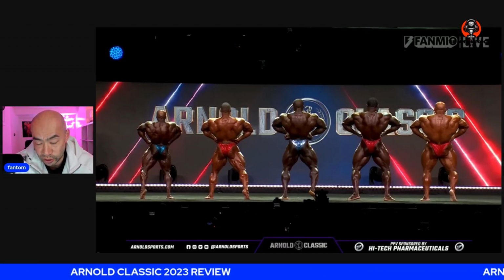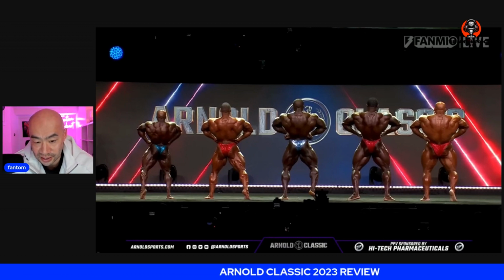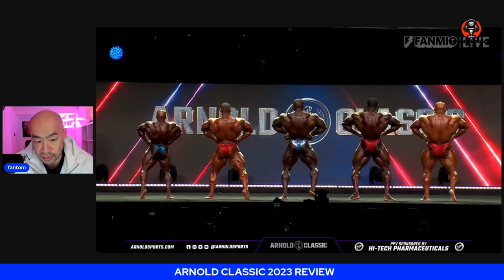This is probably his weakest pose. He does need a few more pounds of back on his lats to compare with the big guys. Samson, he's got a good pose, looks very symmetrical. He's got the detail in his glutes, hamstrings, calves.